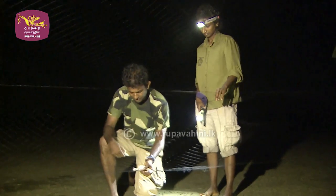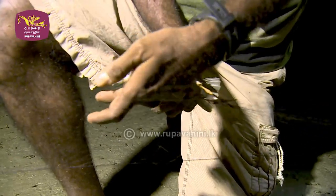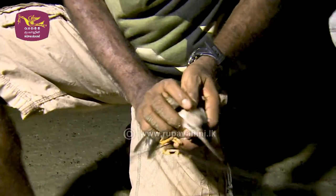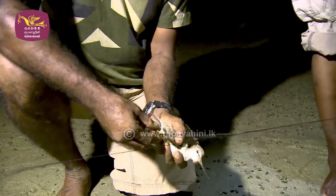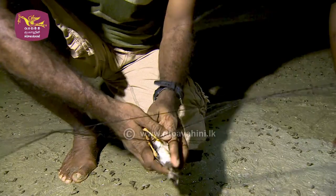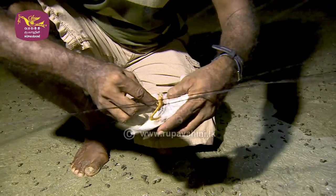So how do you identify your Terek sandpiper? It has red, like orange legs, short legs, and a very long upcurved beak. We'll first extract the bird, and then I'll show you how you identify it. So it's right now in a small tiny pocket that it itself created by moving. So I'm just getting the bird out from that pocket.